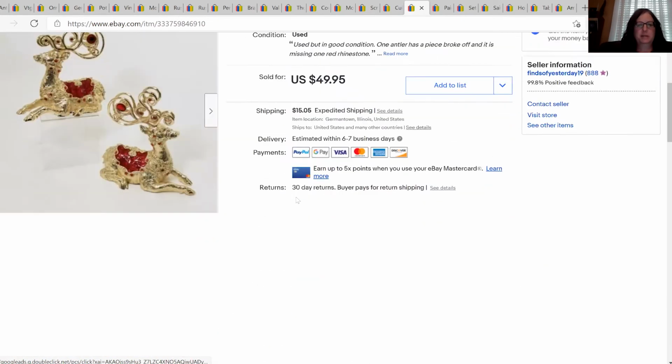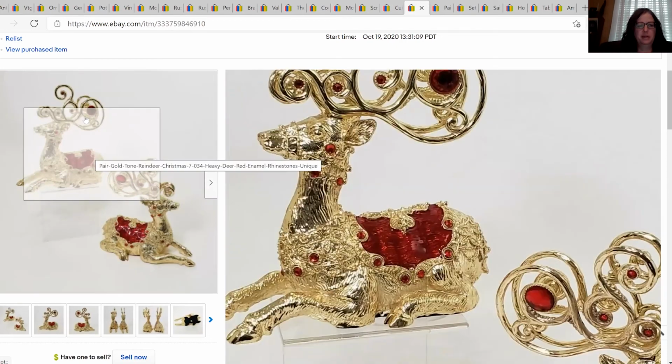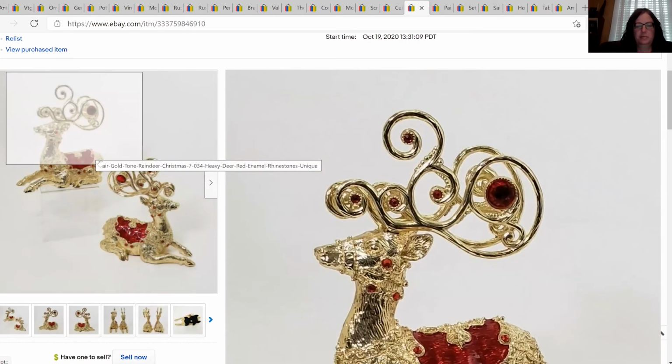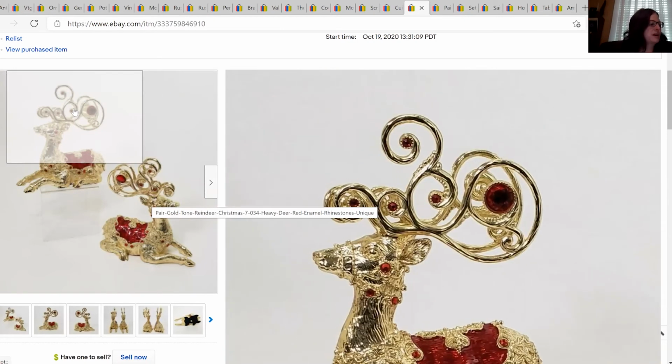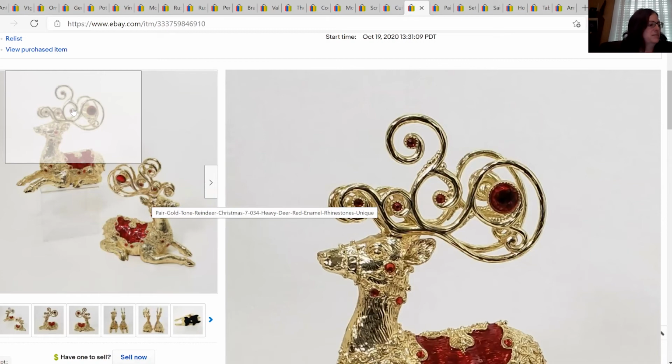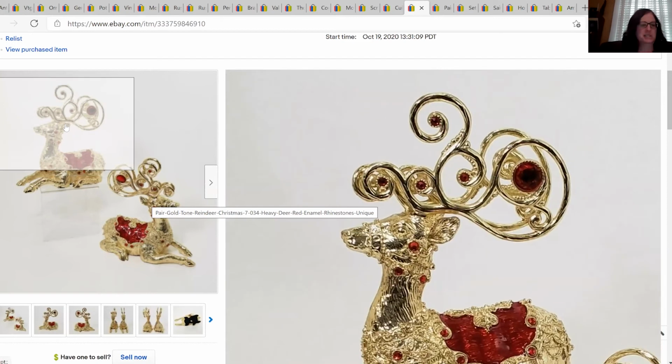This next item is a Reindeer Pair. It's real heavy and sparkly gold Christmas decorations. This was actually missing one red stone and had a little break in one of the antlers, one of the swirls. You can see right on this one that one of the swirls is broke off. Yet I disclosed that in the listing, and they're still gorgeous, and you can't hardly tell just because there's so much intricacy to these. They still were happy with them.